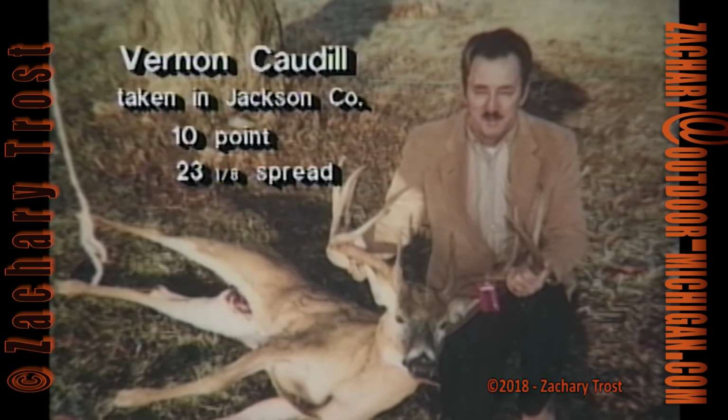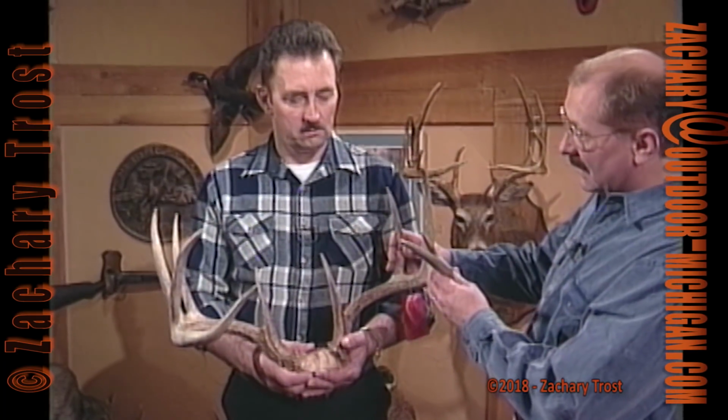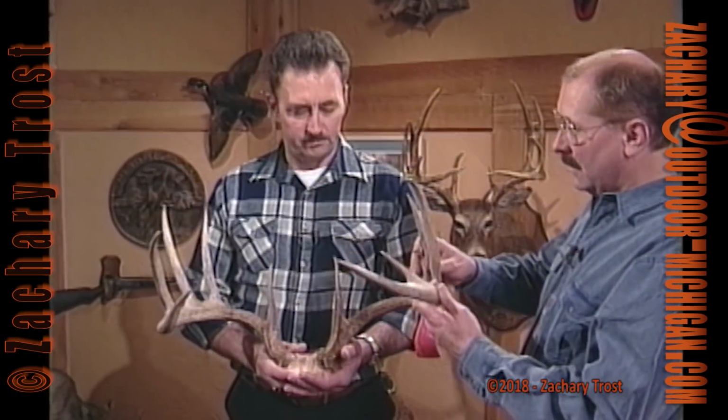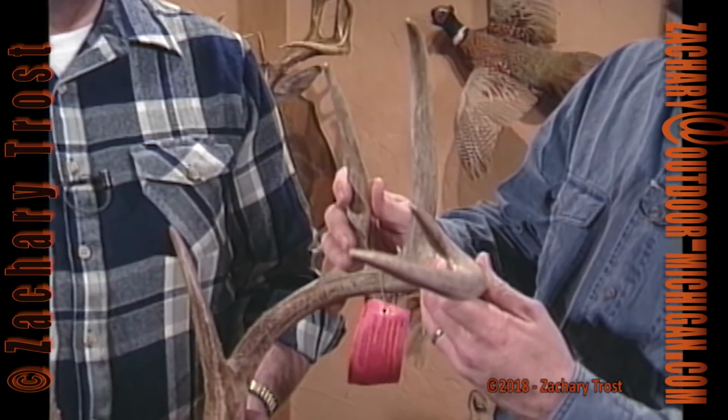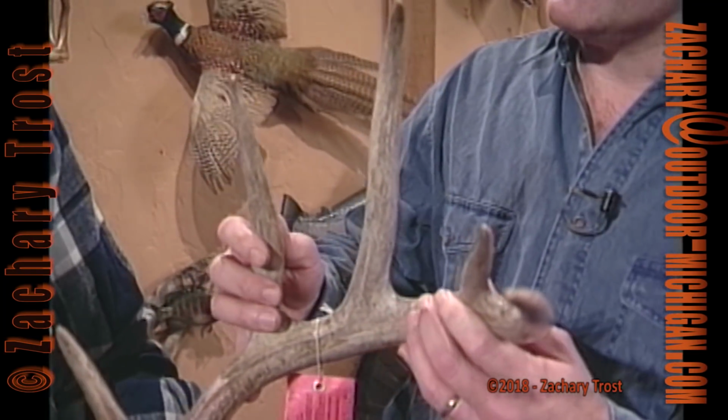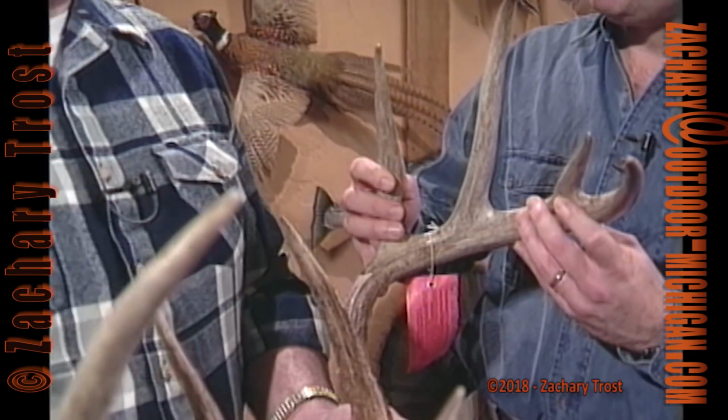Representing our 10-point category is a buck that has a 23 1/8-inch spread, taken from Jackson County the second day of the season. Vernon Caudle from Munith got this 10-pointer. Vern, this is one heck of a buck. Thank you. How long are these tines? 9 3/4 longest. Boy, they look massive. This has got to be the biggest buck you've ever taken. The biggest in 30 years.